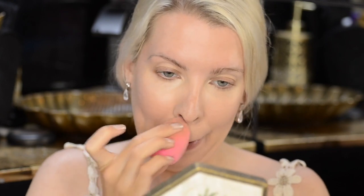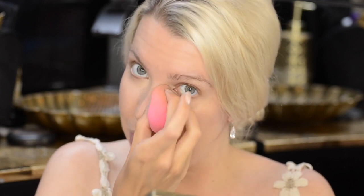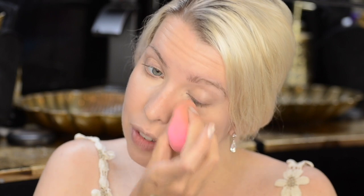I just remembered reading that Meghan Markle loves the Beauty Blender, so just to finish off the skin, I'm going to go back with this one. It's a little bit of a grubby Beauty Blender, I haven't cleaned it, but I use the clean side, just bouncing it into those areas. The good thing about the Beauty Blender when you're using it damp is you're making sure the foundation isn't just sitting on the top layer of the skin, you're really pushing it in.